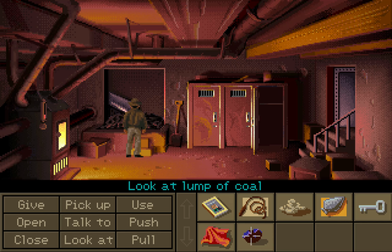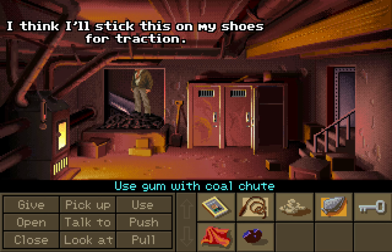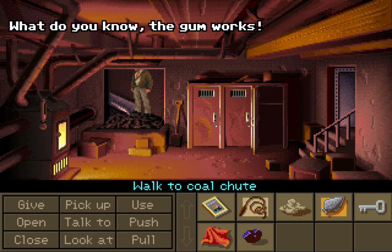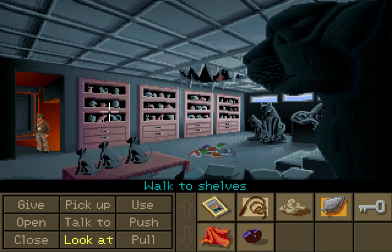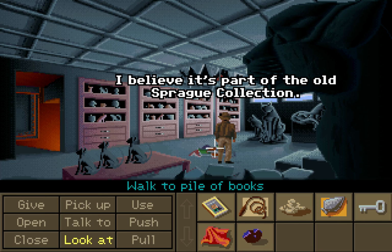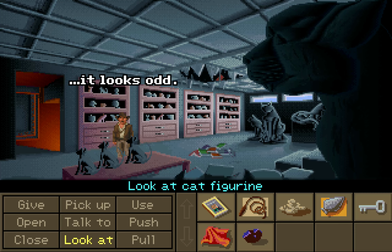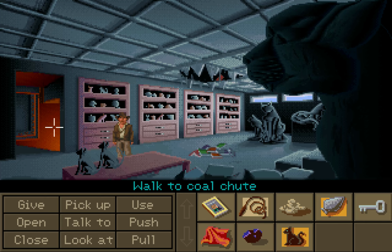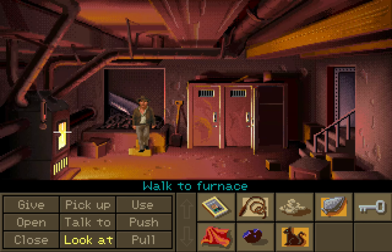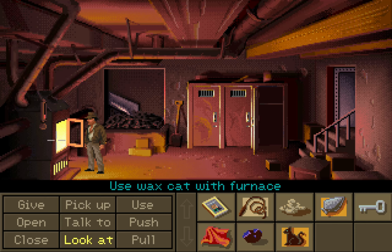It's a greasy old towel. A fine sample of bitumen. It's too slippery to walk up. I think I'll stick this on my shoes for traction. What do you know? The gum works! Miscellaneous antique vases. I believe it's part of the old Sprague collection. These aren't the books I'm looking for. Another cat idol. It looks odd. I believe it's part of the old Pierce collection. It's made out of wax. It's very hot. Well, it melted.